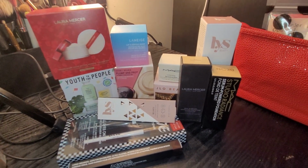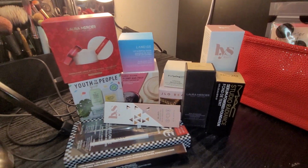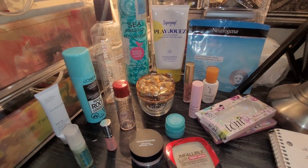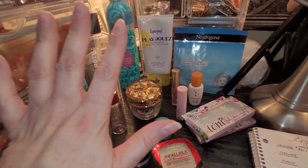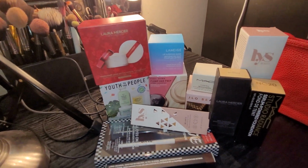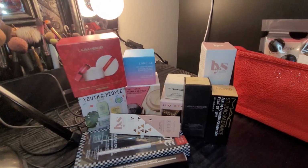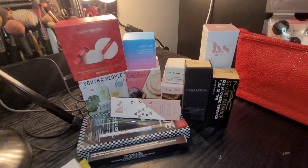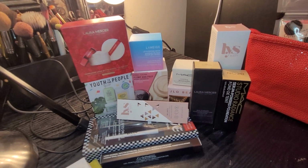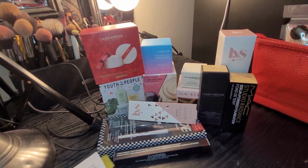Now, I completely lucked out. I did not know where my totals were going to be when it comes to all of this stuff versus all of this stuff. So I have 9 total points in my beauty bank. And all of these, not counting the ones that were free for my birthday and stuff, equal 9 points. So I very much lucked out here, and I need to do better.